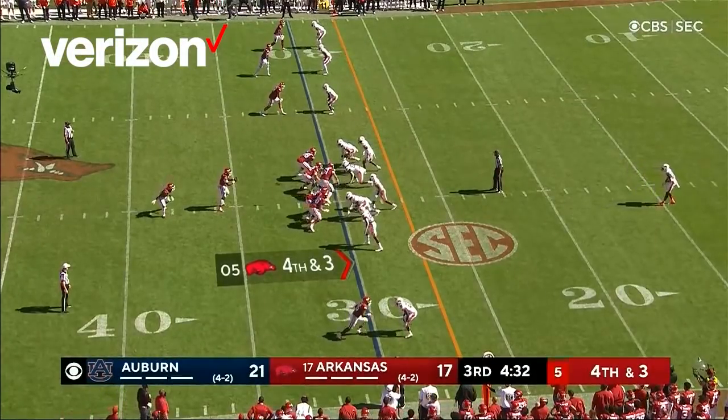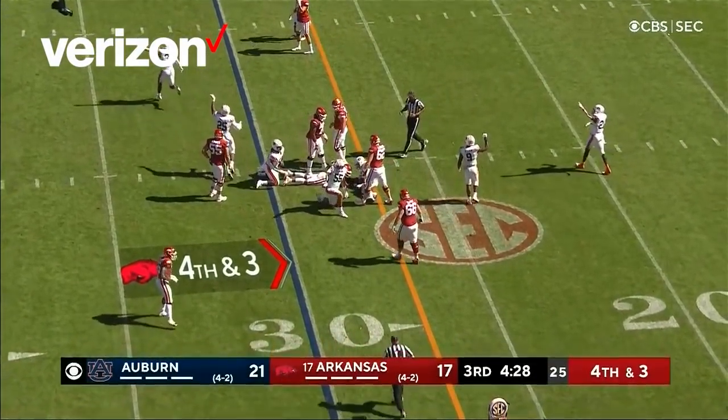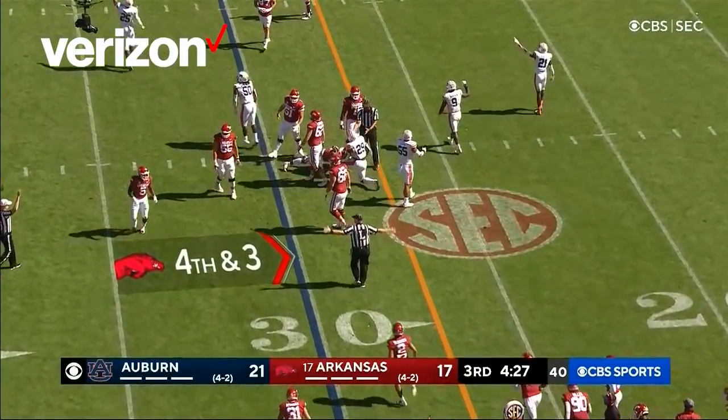4th and 3 for the Razorbacks. Jefferson will run it. He didn't get it. Jefferson stopped at the 28-yard line. Shy of the first down.